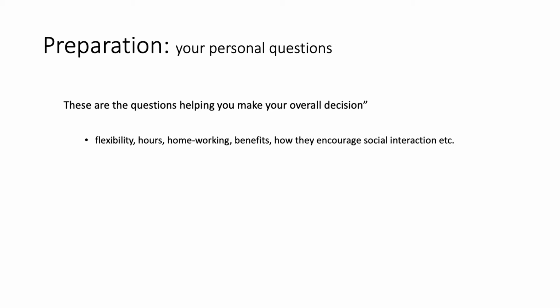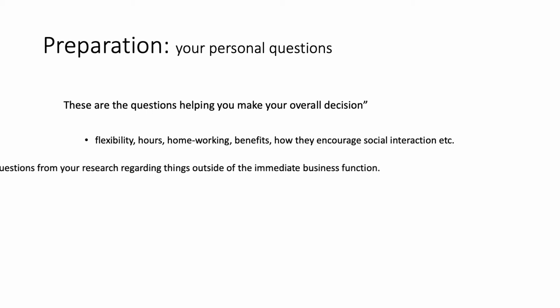So we're looking at flexibility, hours, home working, benefits, whether or not there'll be encouragements for social interaction, etc., if that's important to you. And then moving on to questions that relate to the research that perhaps you've been able to undertake that might be looking at things outside of the immediate business function.